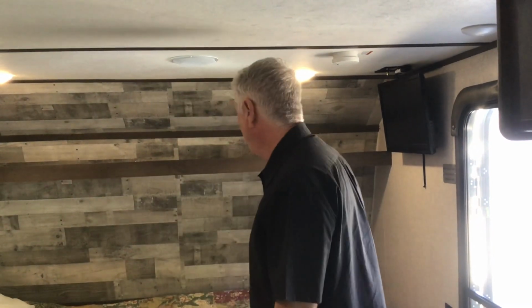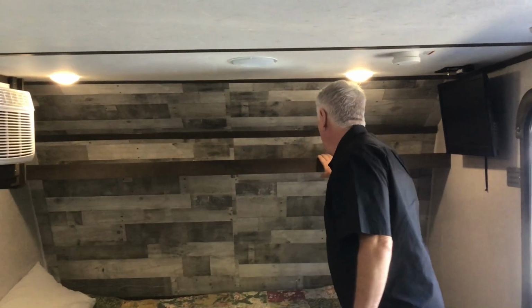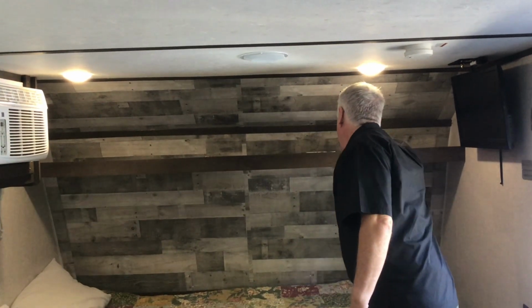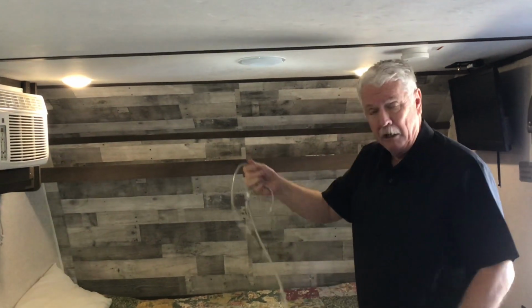Let's see, what else do we need to talk about here? We've got the bed, got the thing. Up here is this really nice shelf, and we've included, for your enjoyment, some dominoes that you can play while you're at the campground. And we're also going to include an HDMI cable.